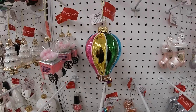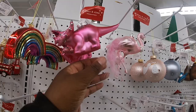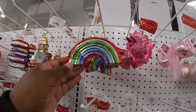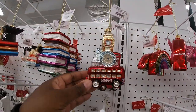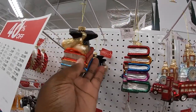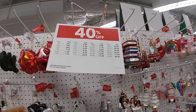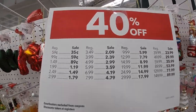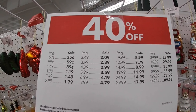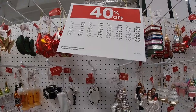Hot air balloon, 13. Dinosaur, peacock, rainbow, 12. 10. And it does say they're all 40% off. Let me just let you guys take a minute to look at this. So I guess since we're mostly seeing ones at 10, it would be $5.99.